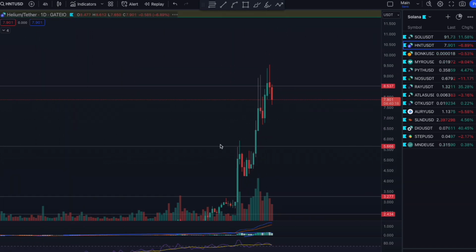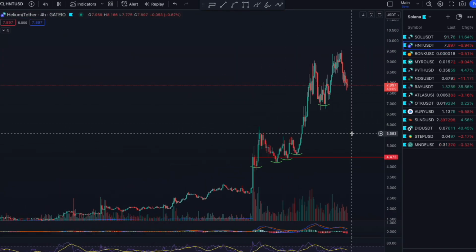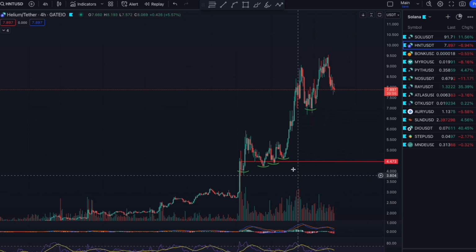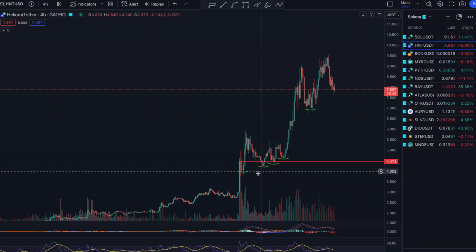I like to look at the 4-hour chart because we can see the local lows better here on Helium, and it just gives us a better idea of the market structure. But this is looking really, really good right now. Of course, in every market, there are profit takers at different levels. That is very normal. But as we can see, there are people waiting to get into this asset at higher and higher levels. The reason why we see these higher lows is because people are front running these previous lows.